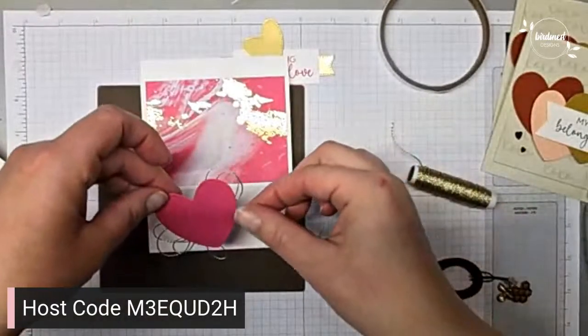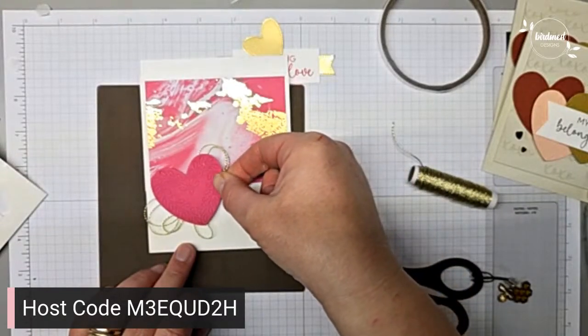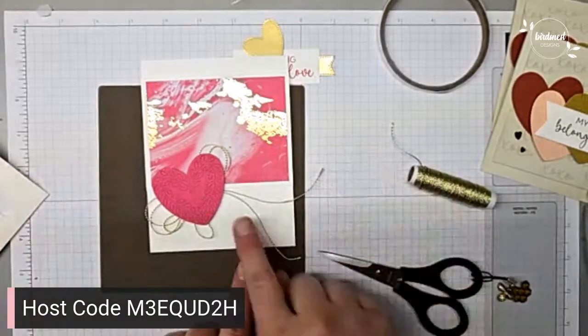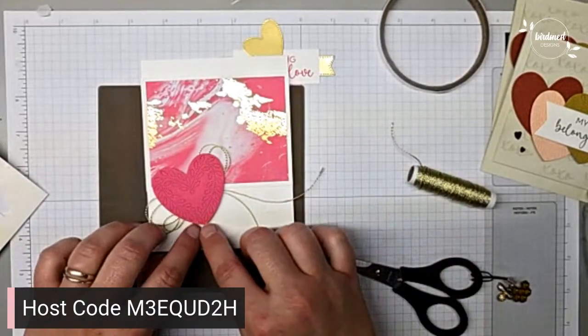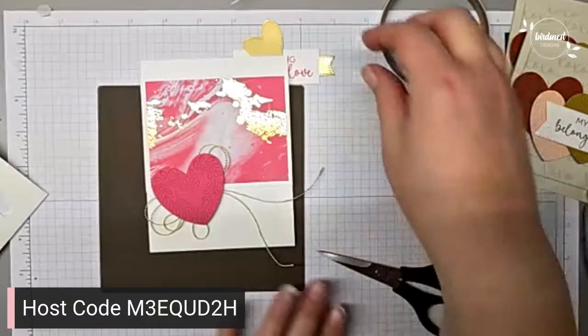Okay, so we're going to take this. We're going to stick it on an angle. I just want it to look really whimsical and pretty. I love these long tails, so we're just going to leave them for now. Oh my gosh, what are you guys thinking so far?